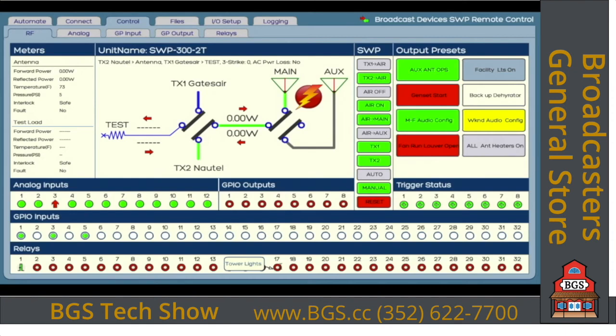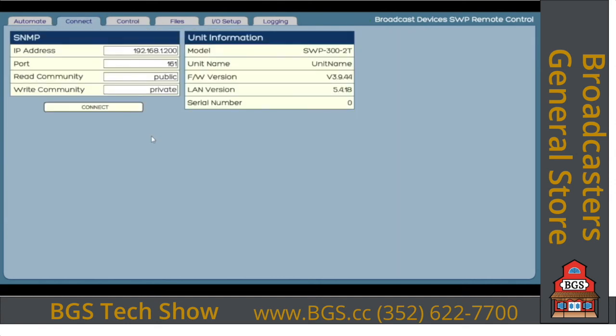All right, so now we're going to take a look at the SWP 300 remote control application software that we developed for Windows. We're looking at the main screen. Before we get into this, I just want to show you one thing that you need to do to get into this main screen. This is an initial connect. So you go in here and you put your IP address information in, the other pertinent information in this column. That's done once. You press connect, and up comes the unit information.